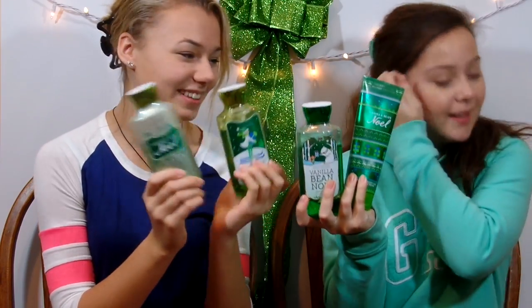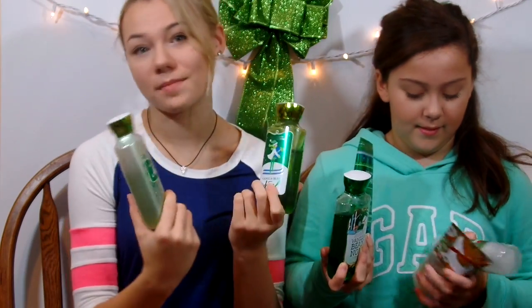You gotta love the vanilla. I was gonna say Vanilla Bean Christmas scents. The Christmas scents at Bath and Body Works. This is warm vanilla sugar, and I'm not a big fan of this. I have the Japanese cherry blossom one.